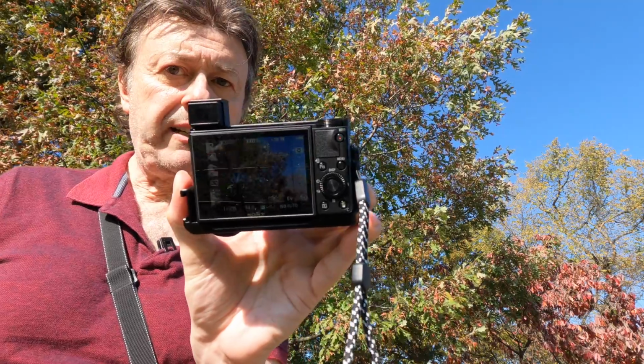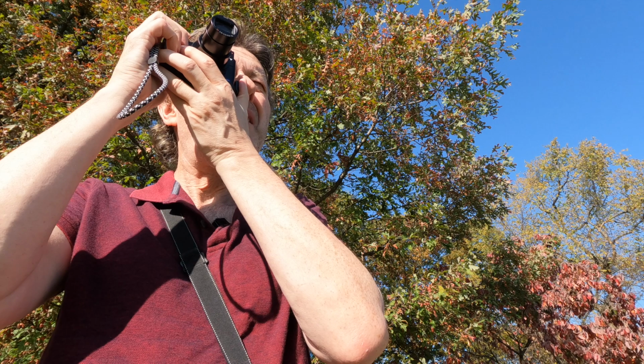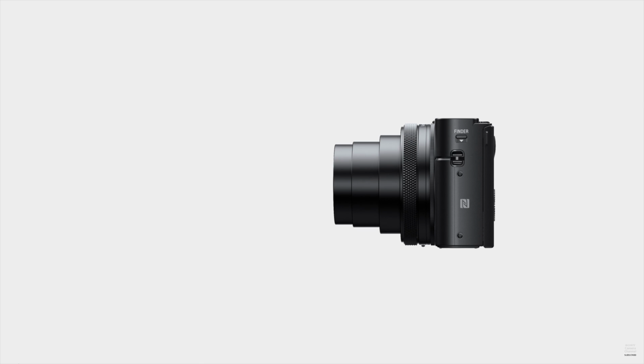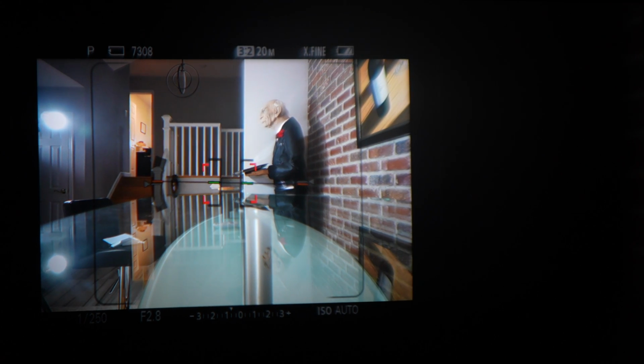Shooting in direct sunlight with the screen is tough with all the glare, so that's why it's really nice we have a viewfinder in the RX, but you have to press a button to pop it up, and it's just an extra step when sometimes you need to work fast. But the image through the viewfinder is nice and clear and sharp.